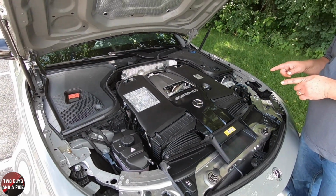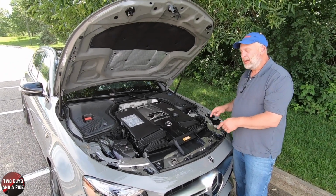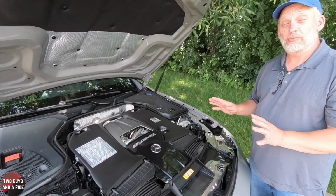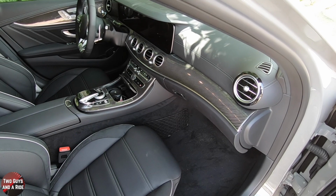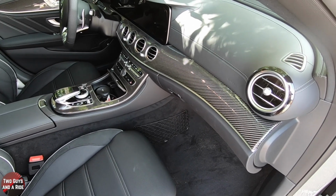So my favorite thing is this engine. It's right about 602 horsepower, and boy, you put it in that Sport Plus mode and it's just crazy. This is my favorite. Okay, so many possibilities on this beautiful AMG wagon, but I've got to say, I'm going to pick attention to detail because that's one of my favorite pet peeves.